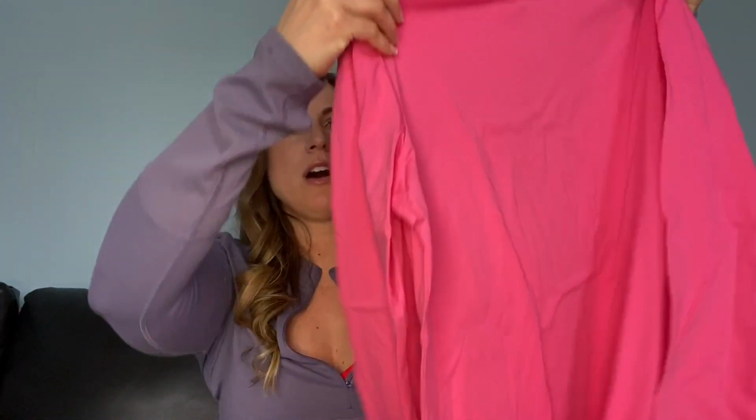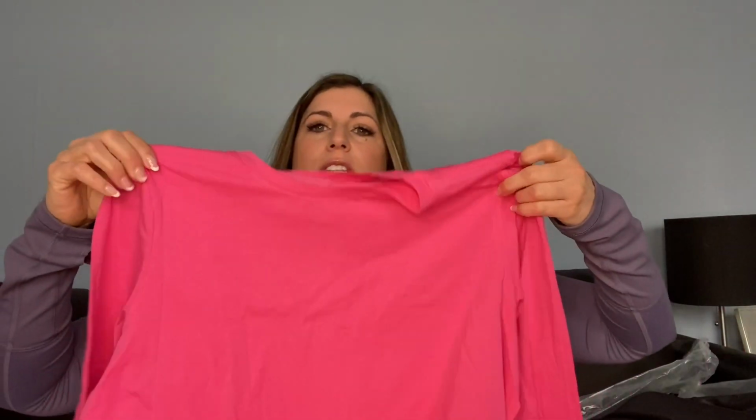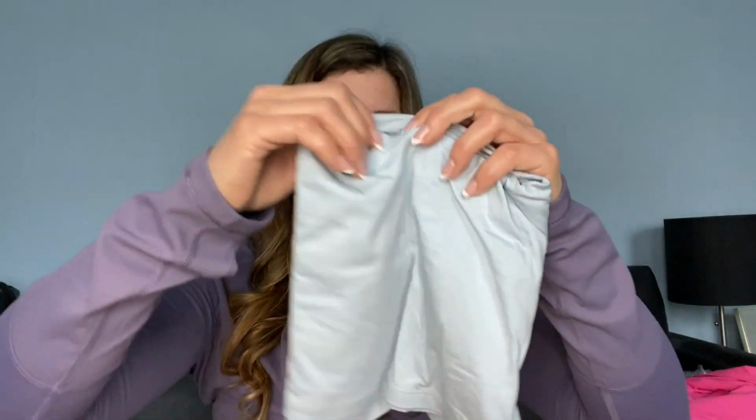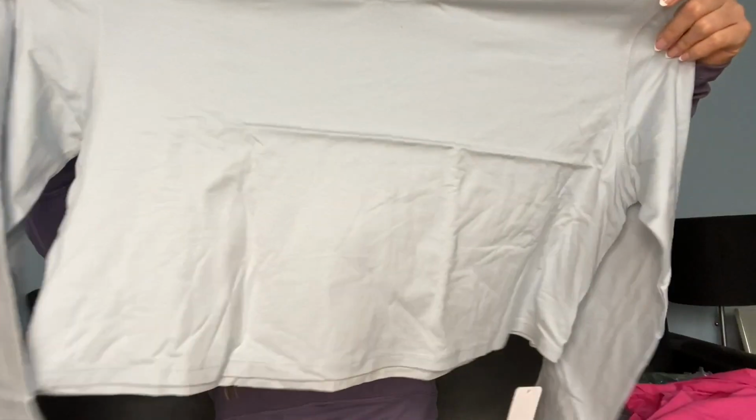This is another Pima cotton, but this is just a more standard long sleeve. I feel like the other one was definitely boxier in the medium. I'm hoping the medium fits okay. That looks wide enough. I was a little nervous, but I think that should be fine. And then we have this one. What do we have here? Another cropped long sleeve. Ooh, that's a really pretty color. I don't think I have anything like that. That's really cute. So definitely these are going to be way more oversized versus the full length is going to be more true to size.